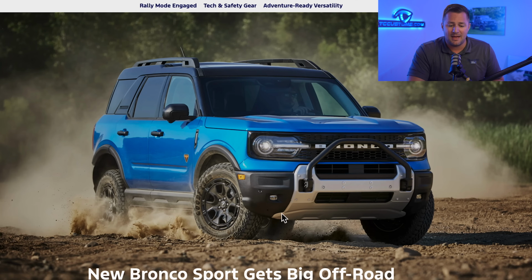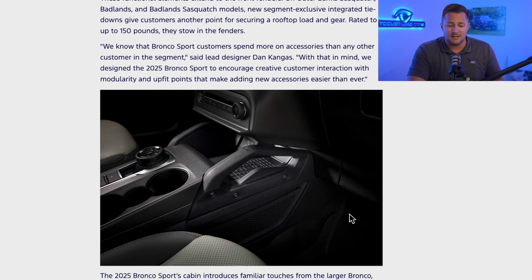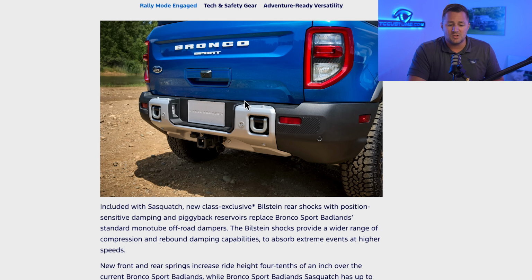You also happen to have some tow hooks up front as well as some D-rings out back. In fact, let me show those to you. Those are kind of cool as well. So it is just nice that you have that overall flexibility. There we go. So those are those D-rings that I was telling you about. And notice that the rear bumper is also accessory ready with all these Bronco bolts located throughout the vehicle. So that's kind of nice.